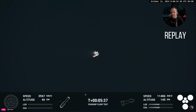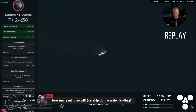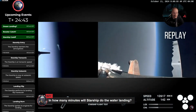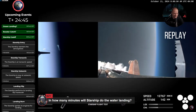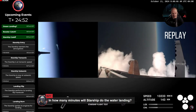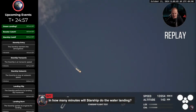Oh my goodness. MZY asks, how many minutes until Starship does the water landing? Well, where are we? We're 24 minutes after launch. So the actual Starship landing will be at about 1 hour and 6 minutes. Entry interface is 47 minutes, I think. So we got about half an hour to go. 25 minutes to go before we start entry interface, and then about 40 minutes until the actual touchdown.